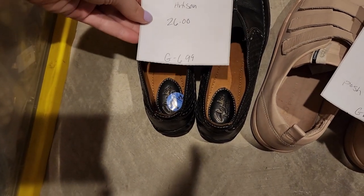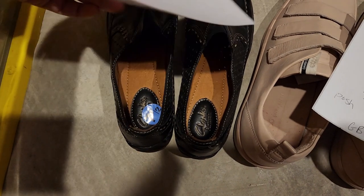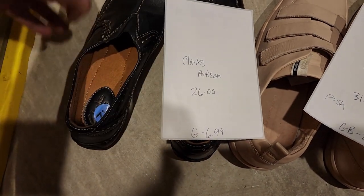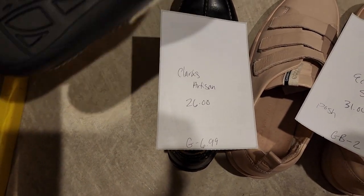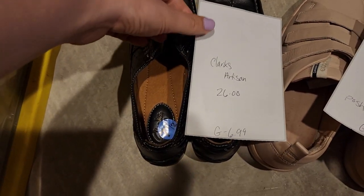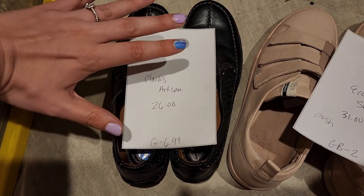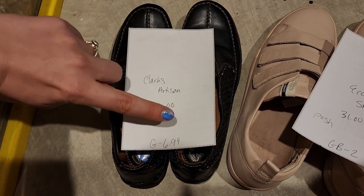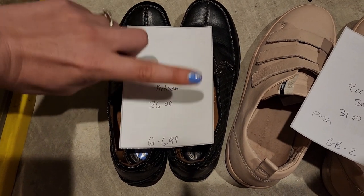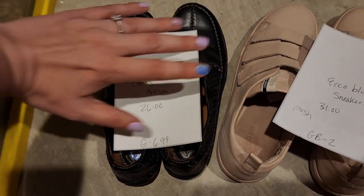These are some Clark's Artisan. You can tell they were probably sold at TJ Maxx or something. I love the Clark's Artisan line. These were brand new, and so I did list them, I think, at $29.99, and they sold for $26. I got them at Goodwill for $6.99. Usually with Clark's, I don't pick them up for this price unless they're new or like new or something a little bit nicer, like ankle booties or boots or something.